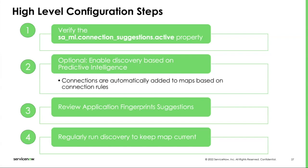Okay, so now we're going to take a look at the configuration steps for machine learning. Really the first place you want to start is making sure that you go into your system properties and verify that we have this connection suggestion property set to active. Don't feel like you need to jot this down, I'll make sure that you get the slides after today's presentation. But double check this, because within the last few releases, they've actually been setting this to inactive. So you'll have to go in and make sure it's active.